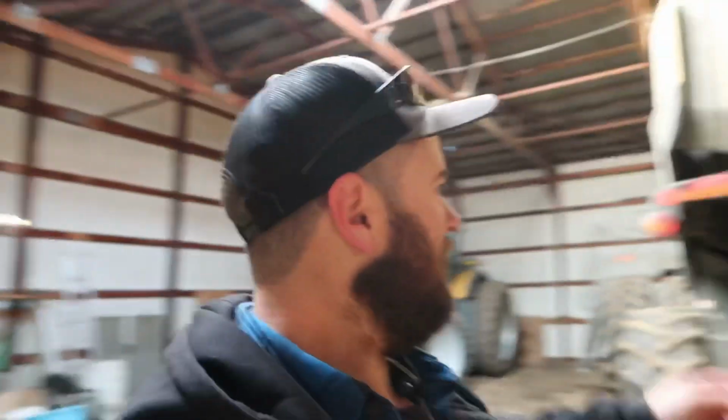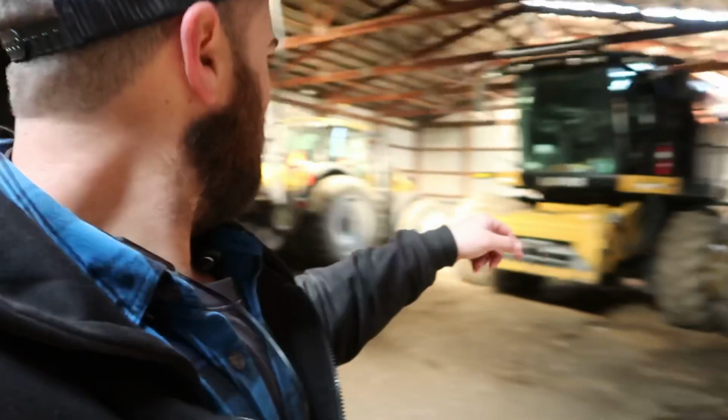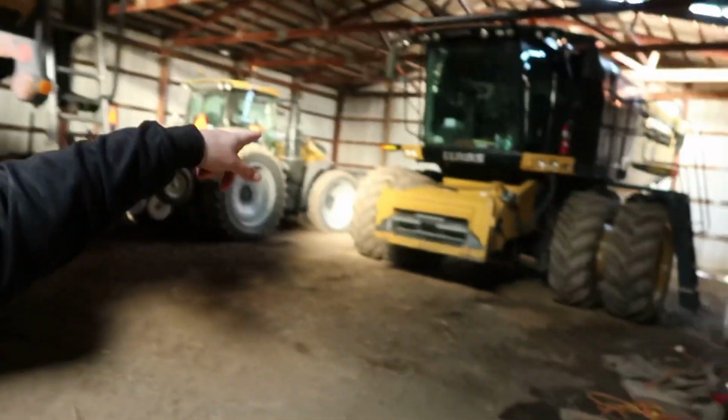I guess I better hurry up. I need to get this one out and this one. We're probably going to have to pull that tractor out to get that combine out though. So.